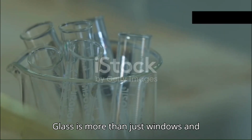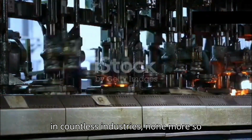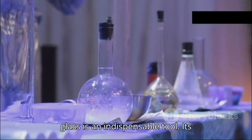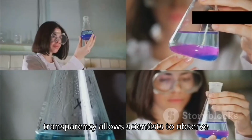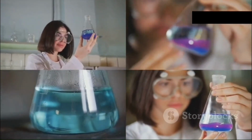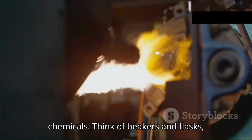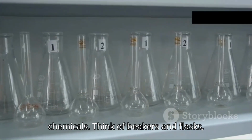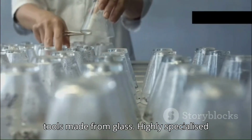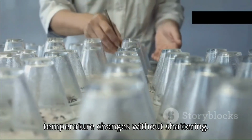Glass is more than just windows and drinking glasses. It plays a vital role in countless industries, none more so than science. In the laboratory, glass is an indispensable tool. Its transparency allows scientists to observe reactions and experiments with clarity. Its resistance to heat makes it ideal for handling high temperatures and corrosive chemicals. Think of beakers and flasks, test tubes and pipettes, all essential tools made from glass. Highly specialized glass, like Pyrex, can withstand extreme temperature changes without shattering.